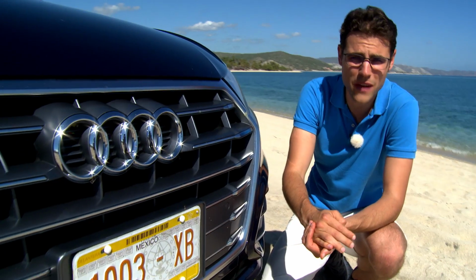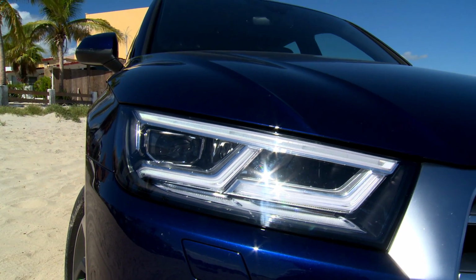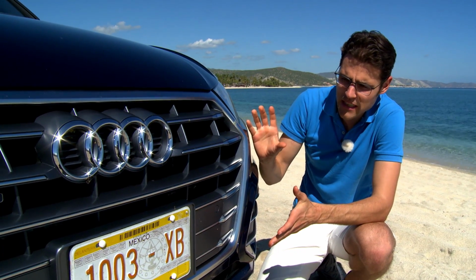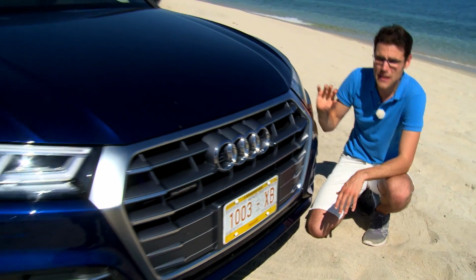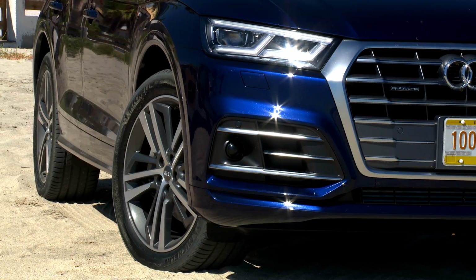Also, there's a new LED signature in the headlights, here again in the highest trim level with the Matrix LED. It looks a little bit sharper than before. So overall, if you look at the vehicle, it doesn't look so much changed, but it has changed more underneath. So it's really a completely new car. And from the front, you could mistake it for a small Q7.